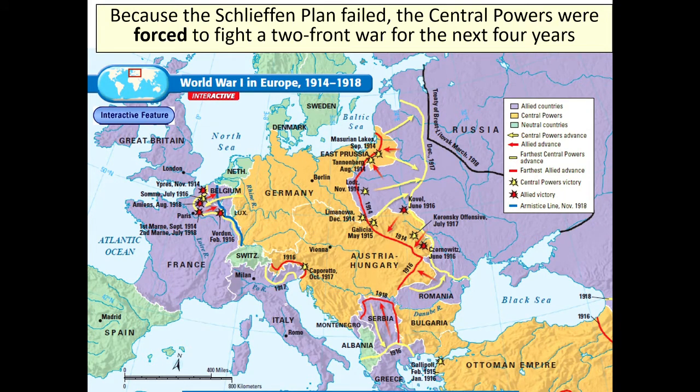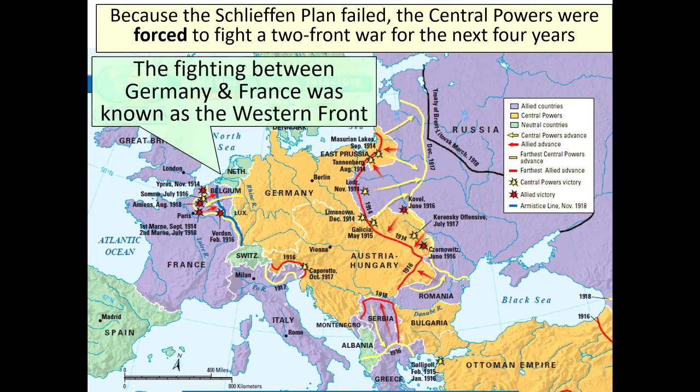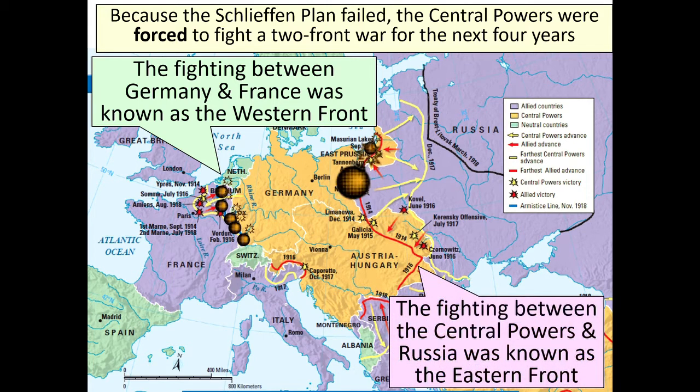Because the Schlieffen Plan failed and fell short and was stopped, the Central Powers were forced to fight a two-front war for the next 4 years. The fighting between Germany and France was known as the Western Front. And then the fighting between the Central Powers, Germany and Austria-Hungary, against Russia was known as the Eastern Front.